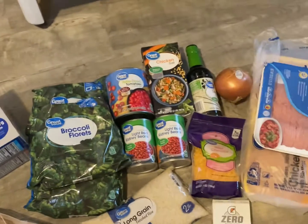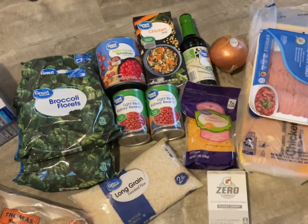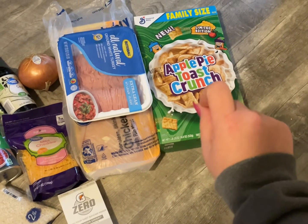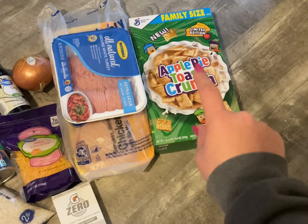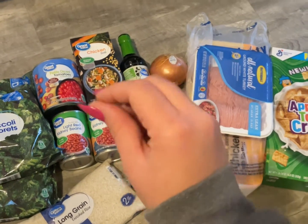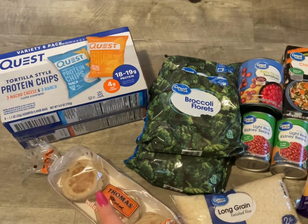This is our grocery haul here from Walmart, and those are from Sam's. This week I'm going to be making chili, turkey chili, and this, I have been seeing everybody get these on Instagram and everything. Macros with M's been putting it in her yogurt, so I'm super excited to try that. Got my electrolytes, some fat-free cheddar cheese to go on to my chili. Some chicken breast, some turkey, an onion, and my breakfast sandwiches.